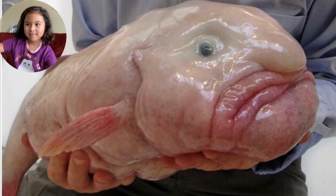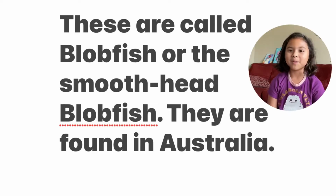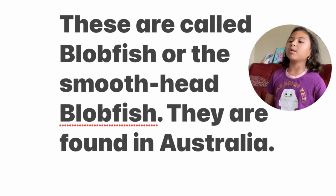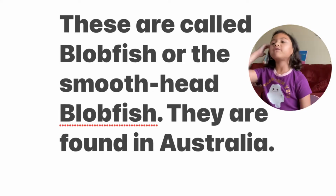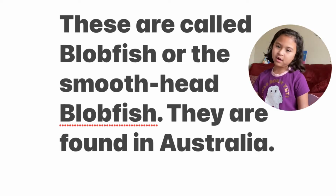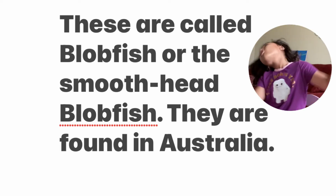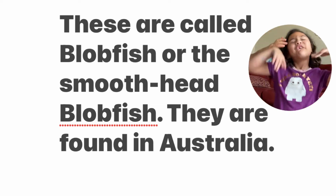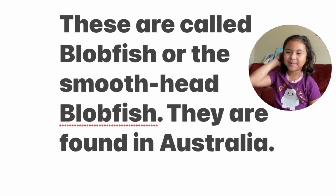You will know. Let's see what it is. Let's read. It's a blobfish, guys. But it looks so ugly, though. These are called blobfish, or smooth-head blobfish. They are found in Australia. Wow. Did you know that? They are found in Australia? Yes. Okay, so let's see what's the next one.